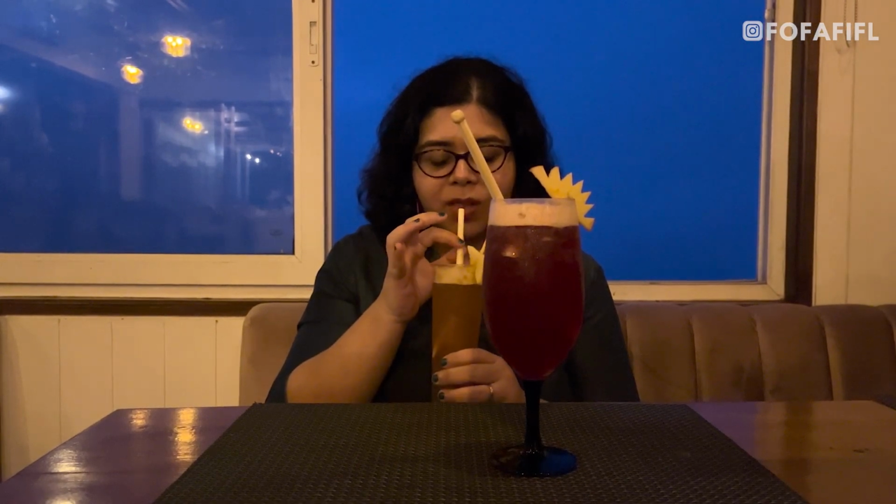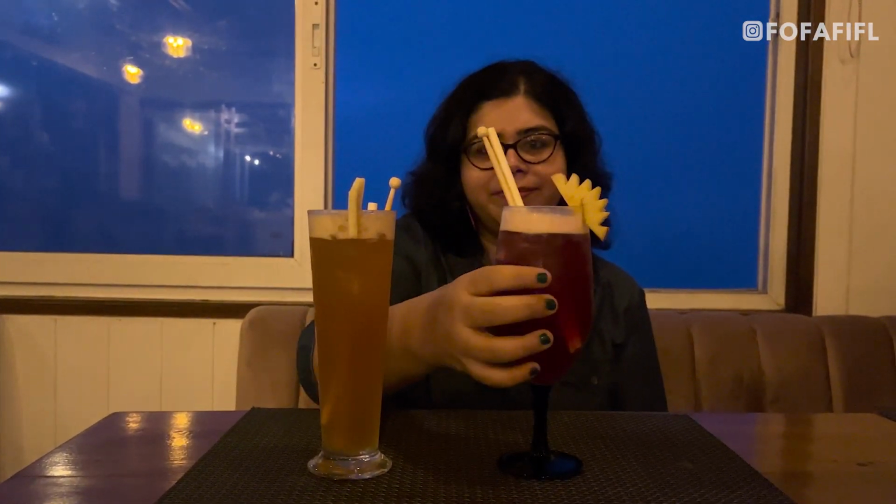We also ordered two drinks, they're iced teas. We had it before also, and we ordered those again. I had a Thai tea, and Shabir had a passionfruit one. These are really, really refreshing, so you can try them when you come here. They are quite specialized at the iced teas. And lastly, we ended with a dessert. It was a caramel pudding, and that was also really good. So the quality of the food is really good.